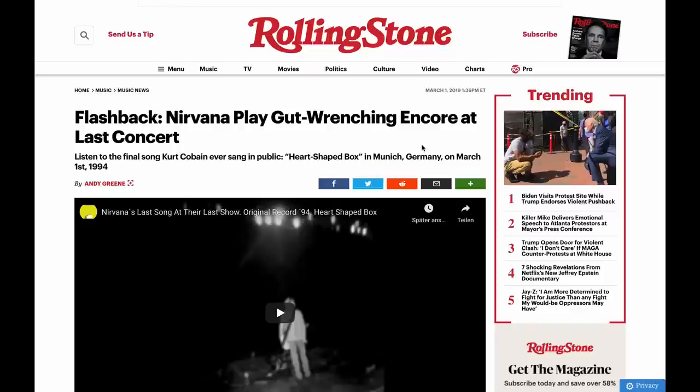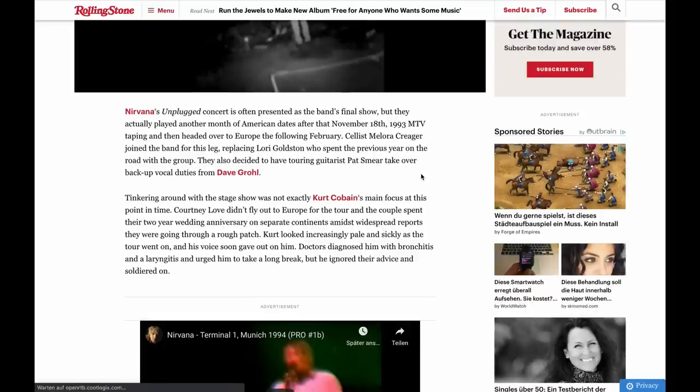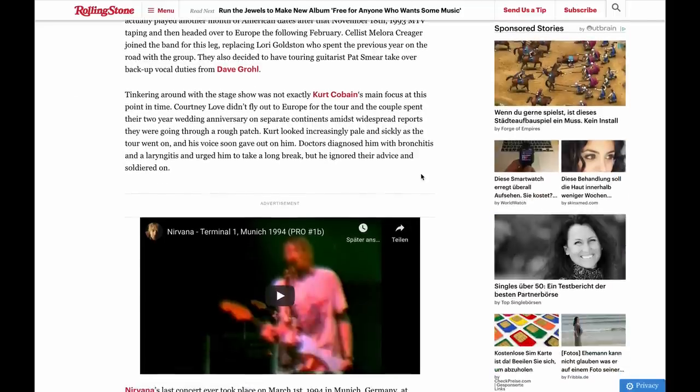Nirvana played its very last concert here on March 1st, 1994, in the so-called Terminal 1, which was one of these concert halls that fitted, I think, 3,050 people, and according to many sources, had really bad acoustics. And Kurt Cobain, being Kurt Cobain, of course, skipped the sound check and only realized the bad acoustics when he was actually on stage and realized, okay, this will be a tricky concert, at least acoustics-wise.